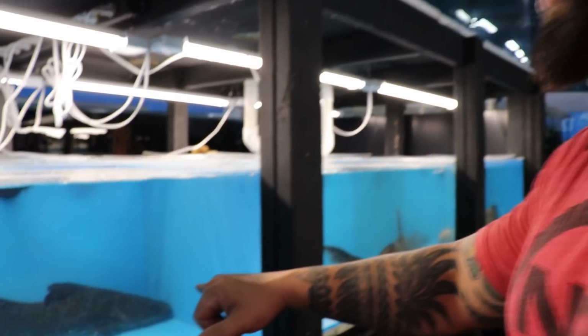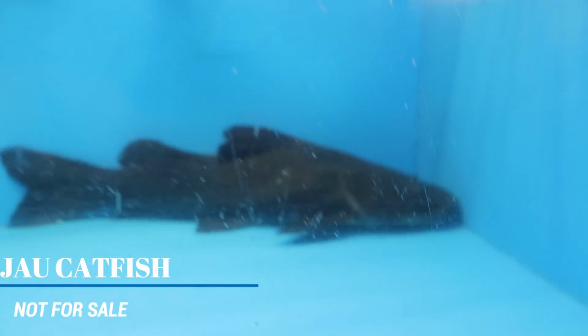We just got this guy today. This is a really big jowl catfish. Probably the same size as the one I have already in my tank. These acrylic tanks are a little scratched, so it's hard to see. But really cool fish. I'm not selling him. I'm just quarantining him for a little bit.